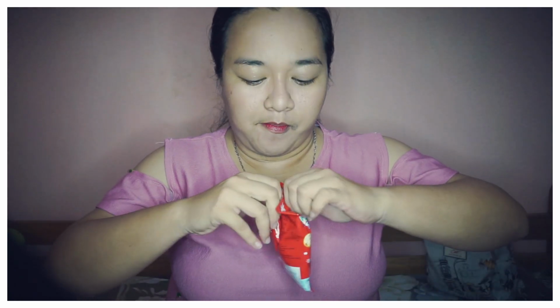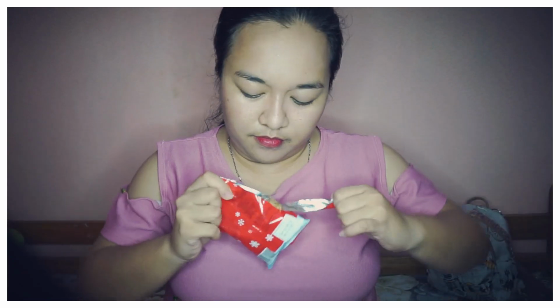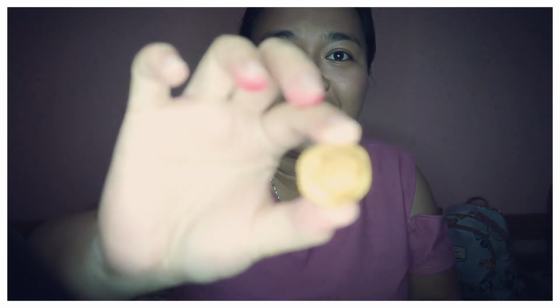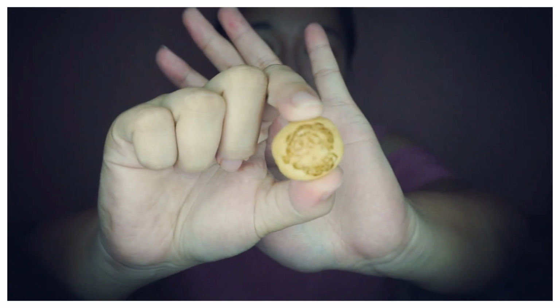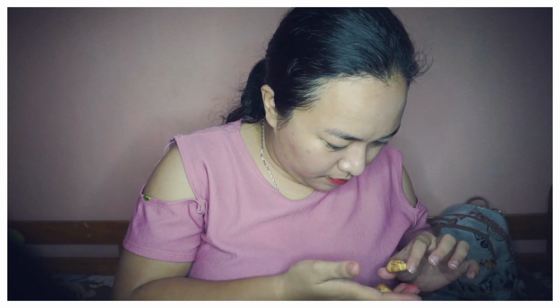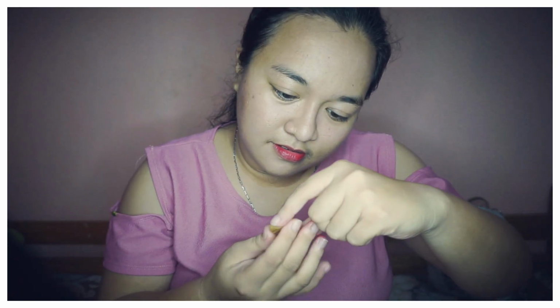Next taste test. This is Hello Panda. Meiji Hello Panda. Oh, this is so cute. This is very cute. And there are different pictures in each, I think. Yeah, different prints on each. This one is playing volleyball. This one is playing some instrument. And this one, I don't know what he's doing, but it's different.